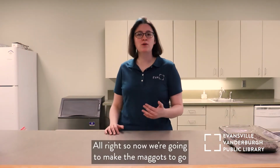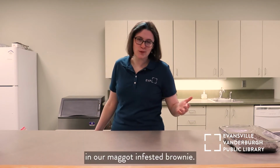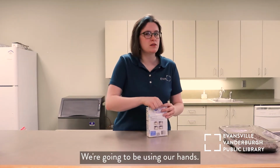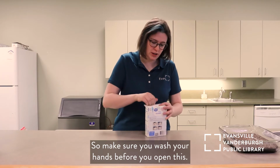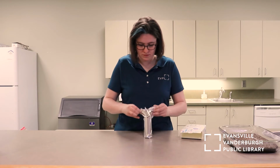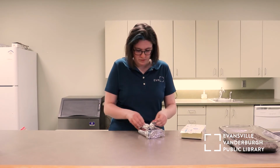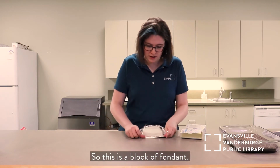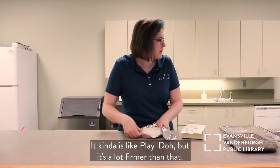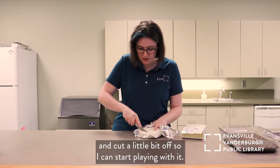All right, so now we're going to make the maggots to go in our maggot-infested brownie. So we take some white fondant. We're going to be using our hands, so make sure you wash your hands before you open this. So this is a block of fondant. It kind of is like Play-Doh, but it's a lot firmer than that. So I'm going to take a butter knife and cut a little bit off so I can start playing with it.